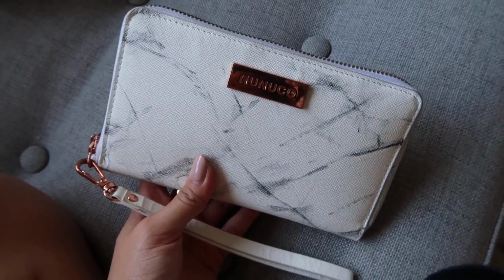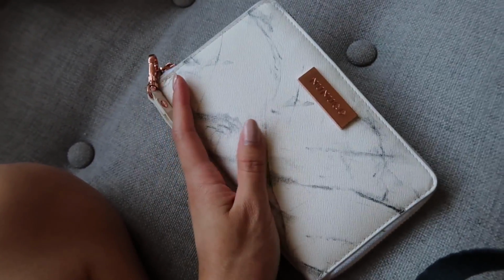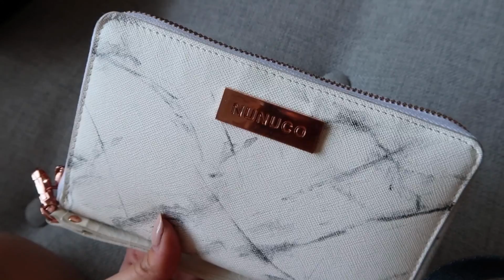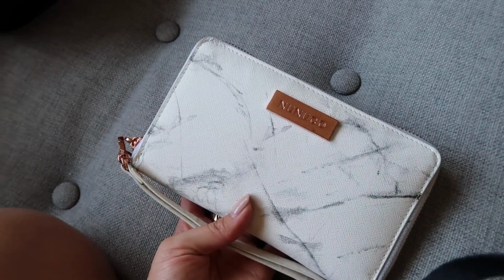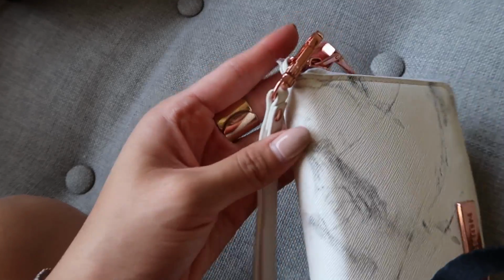I've had it for, I believe, over a year or so. And the brand, Nunuko, I think it's... I don't even want to say because I'm probably not right, but I think it's Australian or something, but you can go on the website. It's nunuko.com, I believe, and this is just their marble wallet. It's pretty inexpensive. I think I got it for like $40 US, and it is vegan leather, so I really like it, and the rose gold hardware is really pretty.